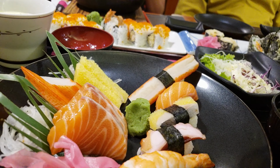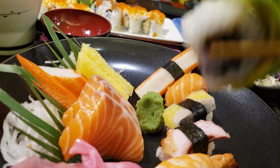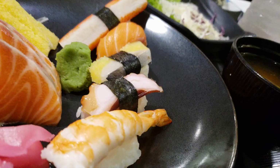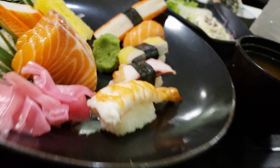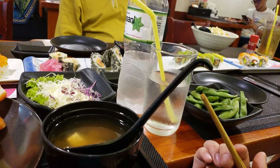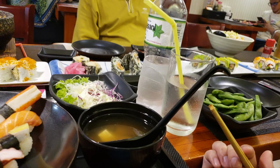Pretty good. Let's try this. What was this? Unagi? I think this is eel with avocado roll. Let's see. It's not completely fresh. They probably made it this morning. It's about 1:30 right now. It's not the freshest thing.